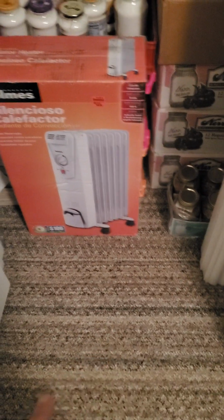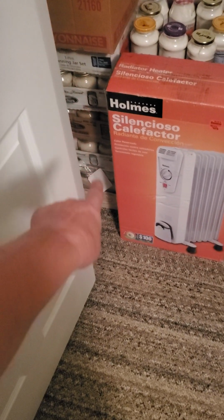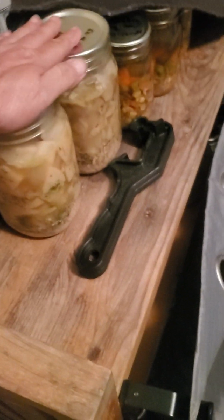So this is what I do as I go through. This is all rice. As you can see, it's all white rice, not brown rice. You want to store white rice, not brown rice. If you want brown rice, you need to get yourself some maple syrup, and you just add that to your rice, and that will turn it brown, or brown sugar, whichever one you want to use. As you can see, I've got nuts here. And I've already been canning my chicken potato soup and my beef stew.